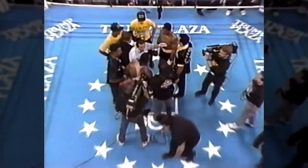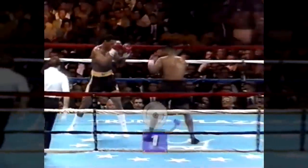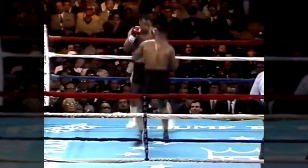The Hard Way Back was the name given to Tyson's fight with Alex Stewart. After suffering a defeat in the fight with Buster Douglas, losing his title and damaging his reputation, Tyson actively tried to restore both, and he succeeded.